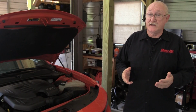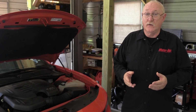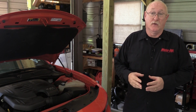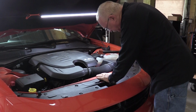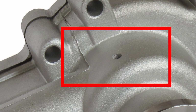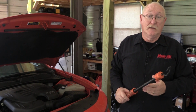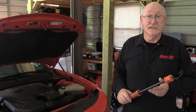Coolant just doesn't disappear. If the level in the reservoir is low, the coolant went somewhere, either an external or internal leak in the cooling system. Make a close inspection of the cooling system components, looking for any signs of coolant loss. Pay special attention to the weep hole area on the water pump. Some seepage is normal, but a steady stream of coolant is an indication of a leaking mechanical seal.